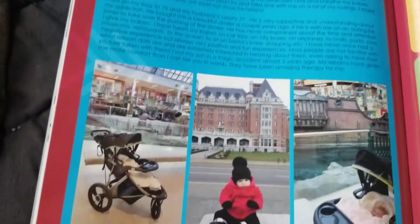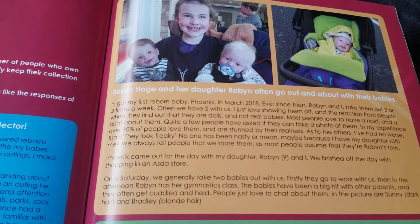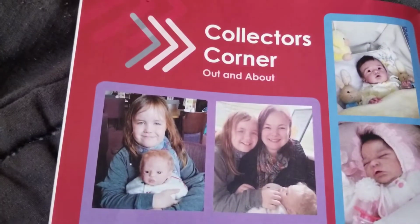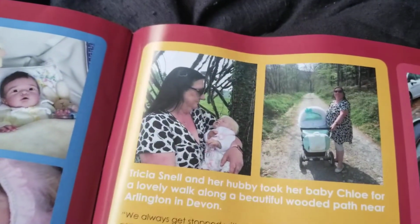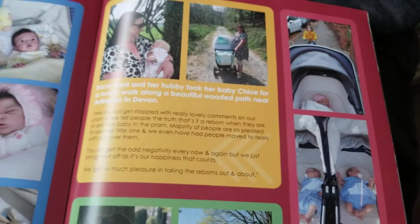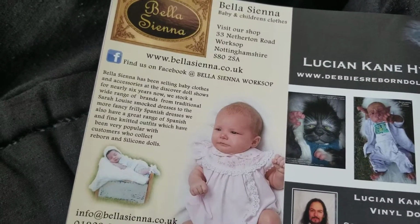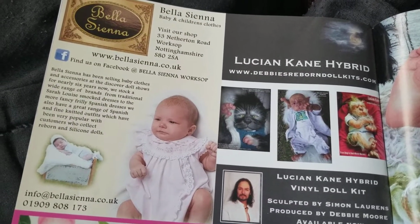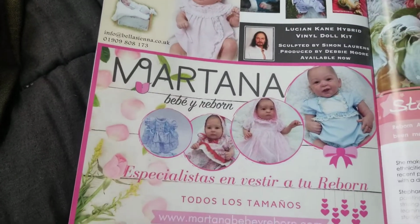Collector's Corner, which talks about individuals who are collecting and how they collect and what they collect, and shows some very proud collectors with their dolls. Collector's Corner Out and About, same type of thing. Sorry about the glare. Trisha Snell, another collector. Bella Sienna, baby and children's clothes. Lucian Kane Hybrid by Debbie, RebornDollKits.com. Martina.